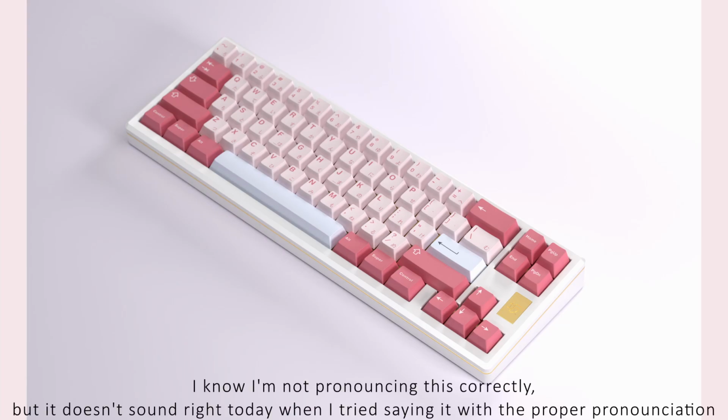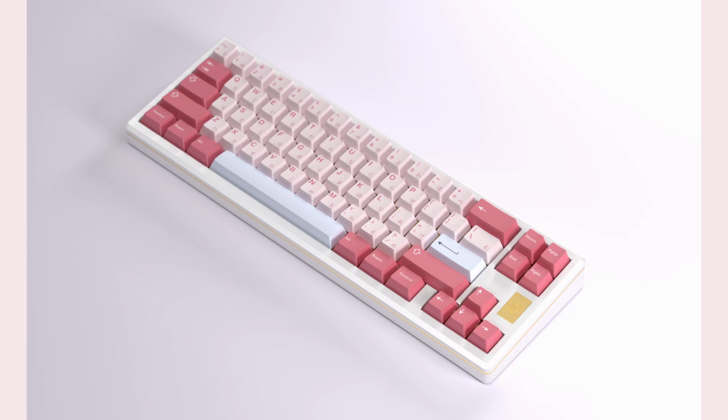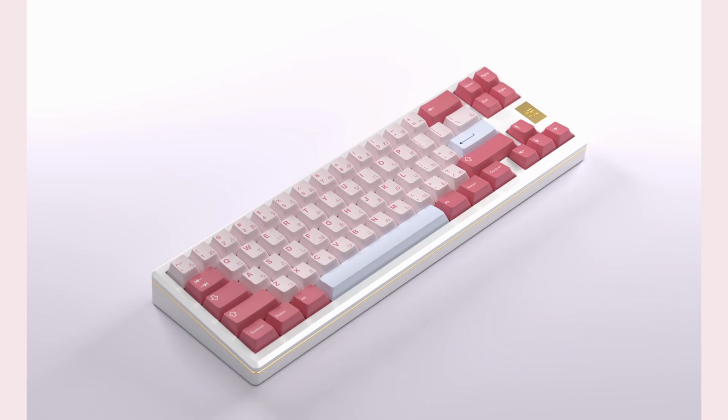ePBT Rin is a keycap set inspired by the music video of the song Shelter by Porter Robinson. If you still somehow haven't ever seen the music video, I would highly recommend that you check it out. It's a super high quality video that was made in conjunction with A1 Pictures, who have animated some of the most popular anime series out there.